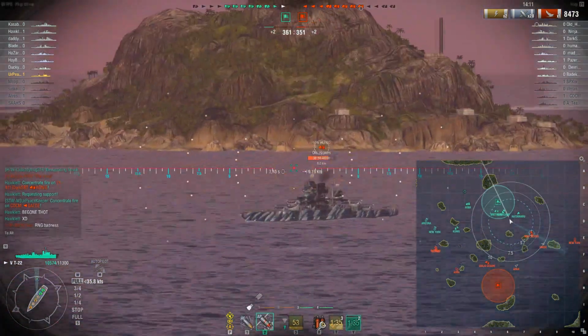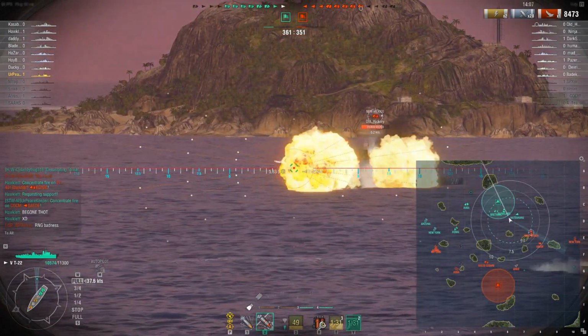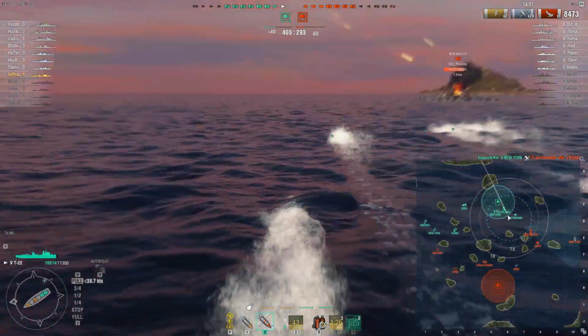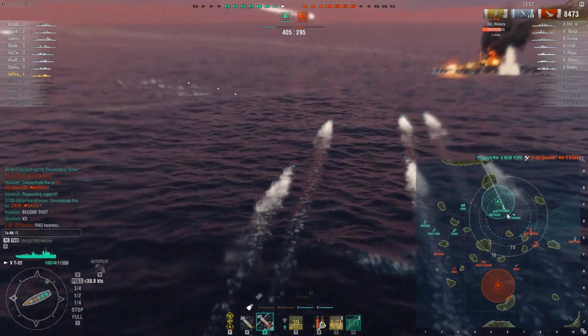New Mexico is sailing in a rather predictable straight line. We got a long ways to go before we're able to effectively deploy smoke and shoot at him. Oh, and that's a rip.